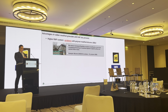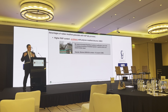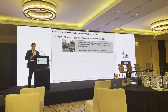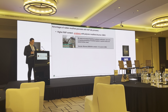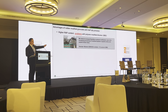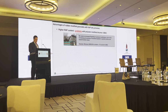With higher RAP content, we generally have problems with ready-to-use PMBs. We need to increase flexibility in polymer modification due to the increasing processing of reclaimed asphalt in asphalt surface and asphalt binder mixes. I'll give you an example. A bitumen, a PMB in Germany, 25/55-55A, contains, as I've mentioned before, 3% SBS.